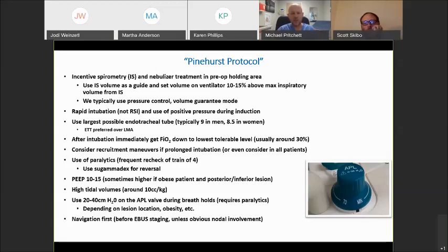If they're an obese patient, we'll go to 12, sometimes 15. And again, you can use recruitment breaths on top of that if you really need to. I mentioned before higher tidal volumes.